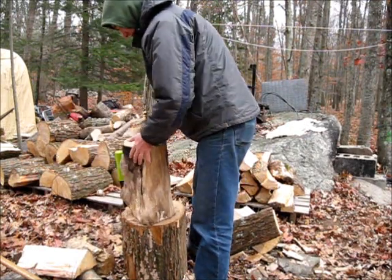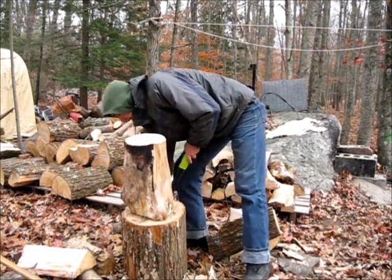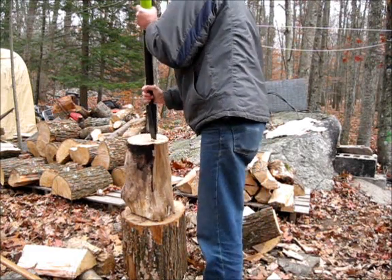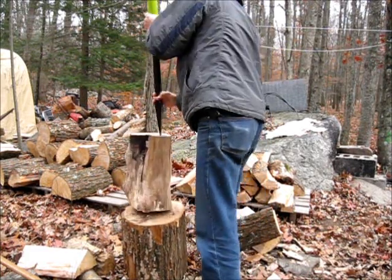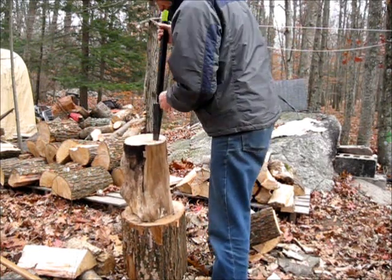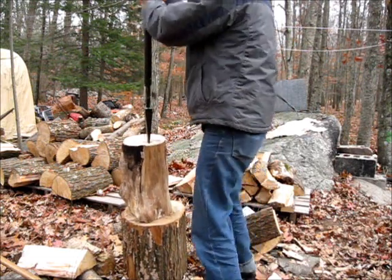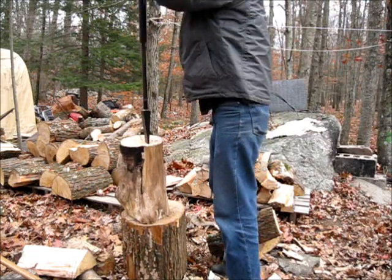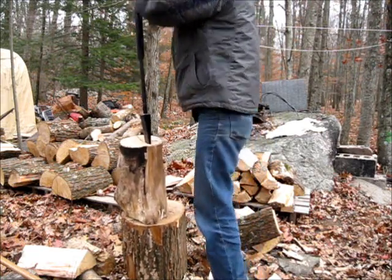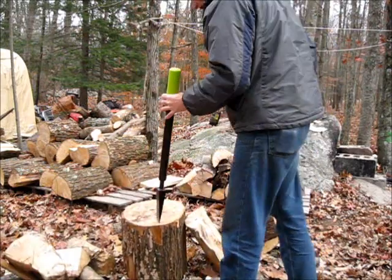Here's one I couldn't easily split with the axe because it's knotted. This one gave me some trouble before. Let's see what happens with this driver. It's awkward. I don't want to hurt my hand. That works.